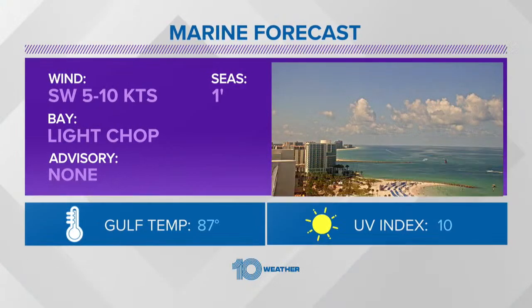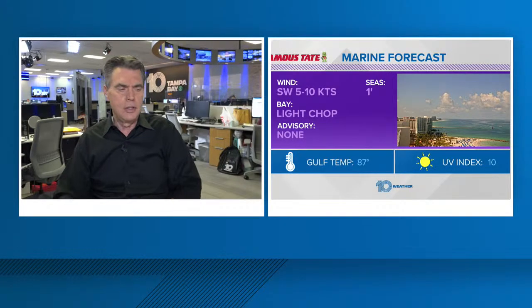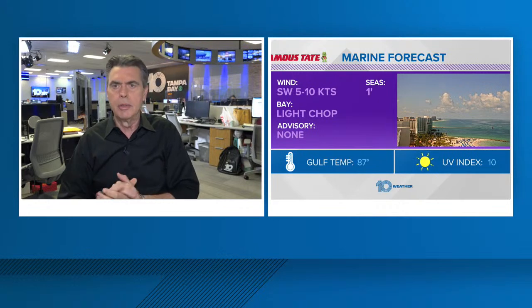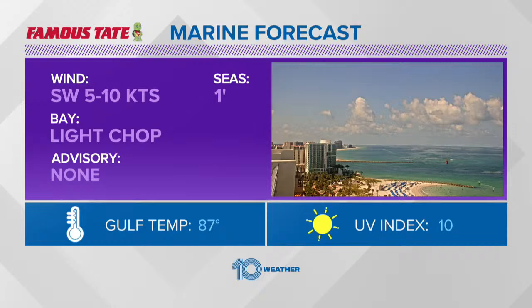All right, mariners, boaters, here you go, marine forecast for you. As I mentioned, we have a westerly flow or pseudo-westerly, west-southwesterly flow. Continues the next couple of days. It shifts up here and there, but onshore flow nonetheless. And so boaters, southwest winds today, 5 to 10 knots, seas less than a foot, bay and inland waters at a light chop. It's a great time to be out on the Gulf of Mexico or any of the bay and inland waters. Gulf temperature, 87 degrees, UV index at a solid 10.